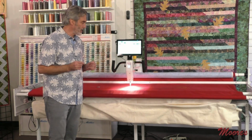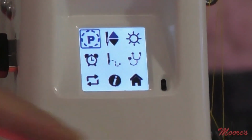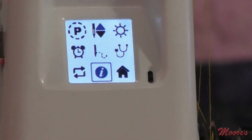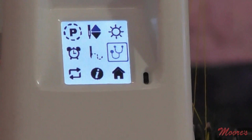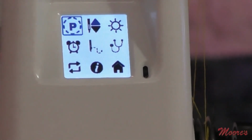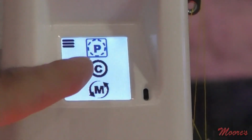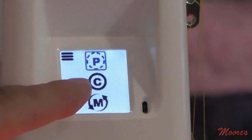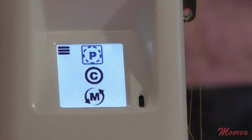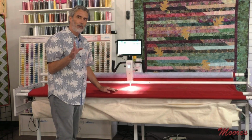So let's look at the display, okay? So we'll go in closer, and you see right here we have the different icons that we can move through. And I'm going to go over to the stitch regulator here. And so the stitch regulator, you can actually look at it. There are 3 different types. There's precise, cruise, and manual, where you actually are setting a speed control. And there's some benefits for that, for working with just the speed. But right now we're going to talk about stitch regulation.